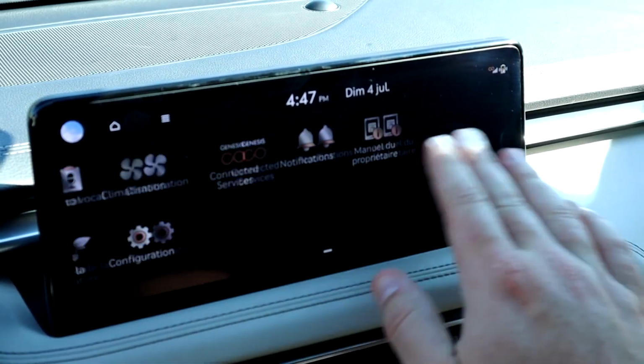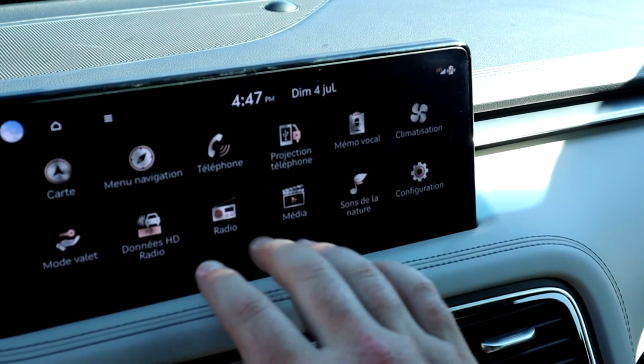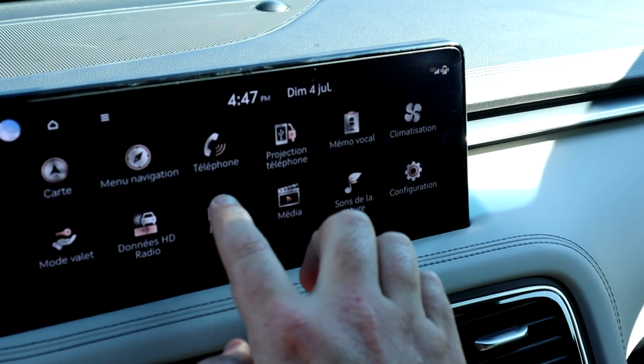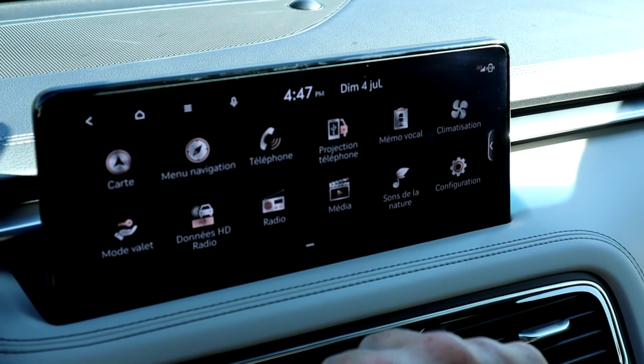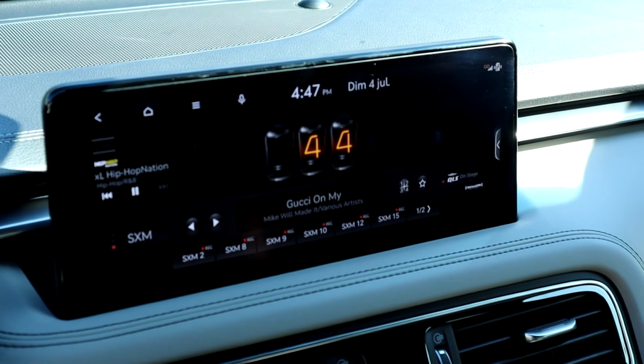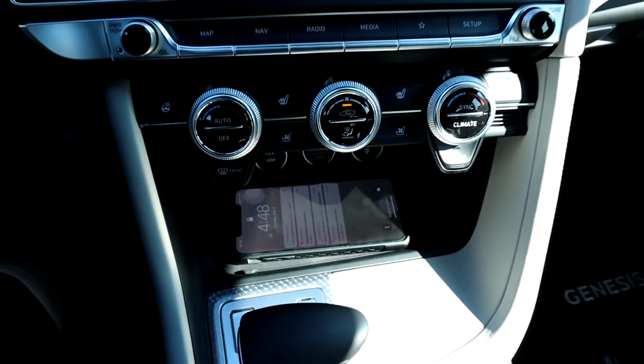A couple of things Genesis could have done a little bit better. The screen is not really big. These days it's a big competition: who's got the best screen? Who's got the biggest one? It's pretty small for a luxury brand. You got a nice place to put your phone to recharge it wirelessly.